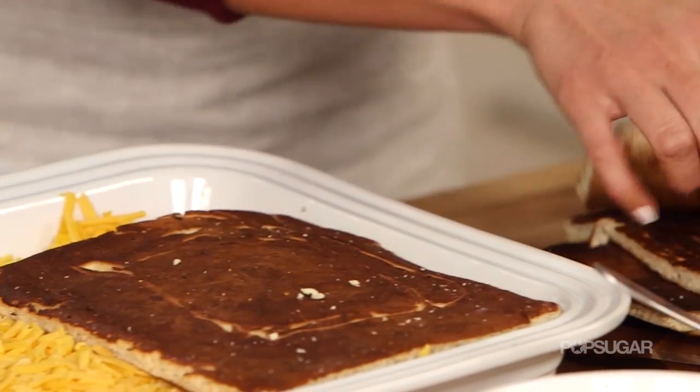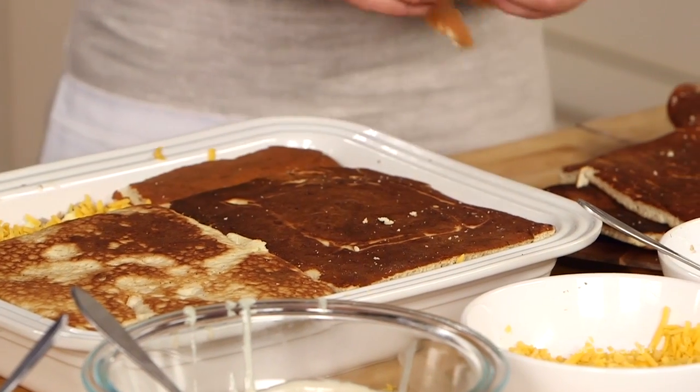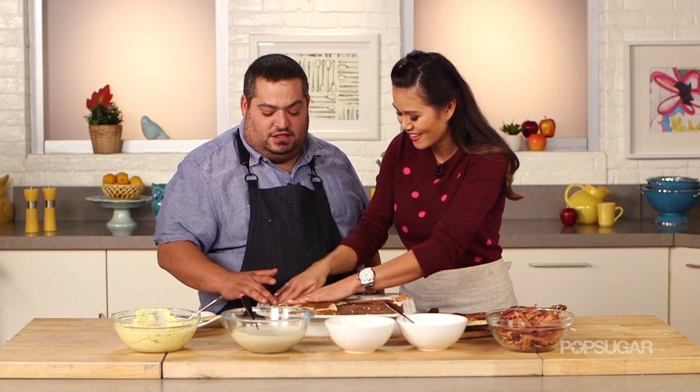Pancakes. How long does this casserole even last you once you make it? About 3 minutes. It depends on how hungry everybody is, obviously. The good thing about a pancake lasagna is that it will last. So you can make this and keep it for about 3 days.